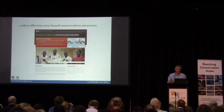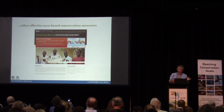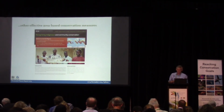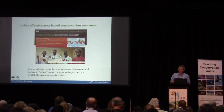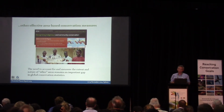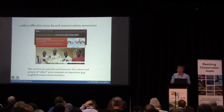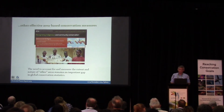And then finally, the target requires us to look not only at protected areas in the formal sense, but also at other effective area-based conservation measures. And the problem here is that we hardly even know what that means. There's a whole definitional problem to be resolved before we can make much progress in measuring. This is a gap which remains quite a serious one in our opinion, but it is something we'll be working on over the next few years.